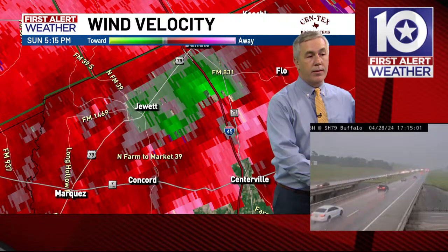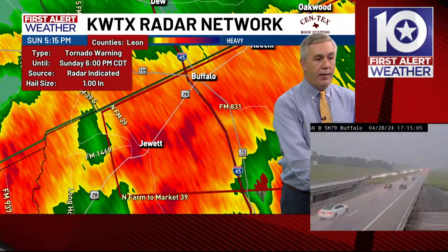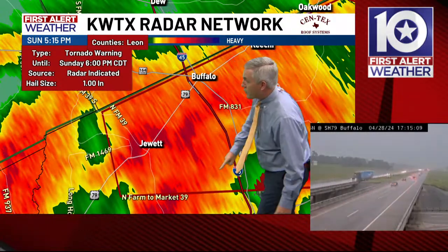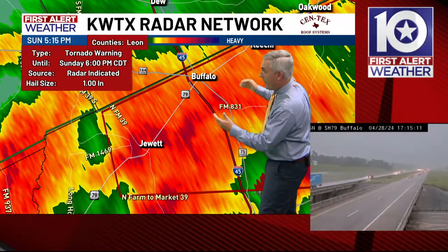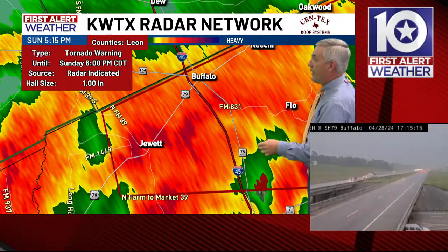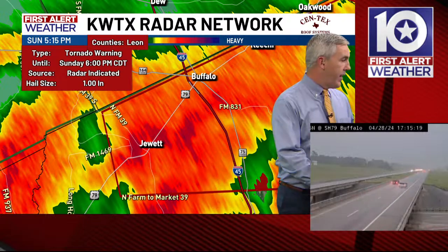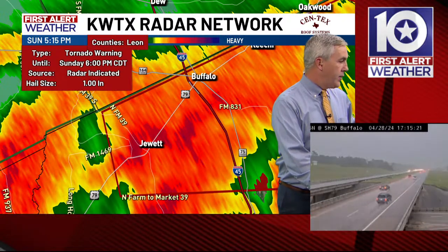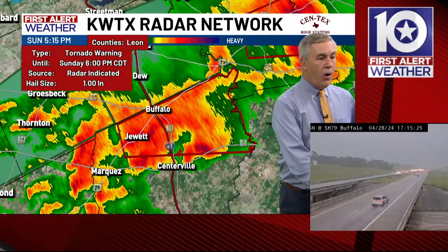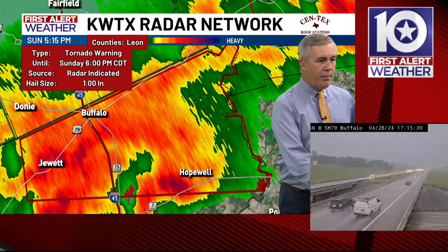And you can see with the traffic cam there, that's in Buffalo. So that's right in the midst of all this heavy rain. Well, you go just south of Buffalo, that's where this rotation is right now. So anybody trying to see anything is not going to be able to see it. We've got blinding rain, potential hail, high winds, just kind of a nasty setup going on in there. So again, we've got the warning right now that runs all the way to the eastern portions of Leon County. So this would be more rural areas.